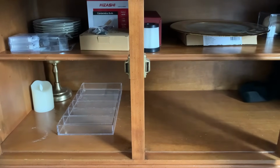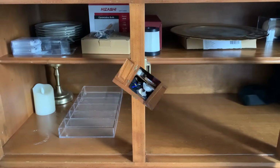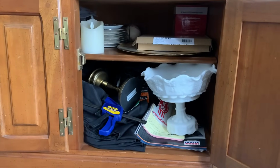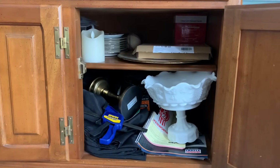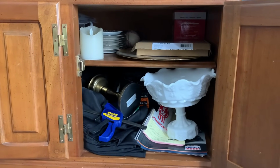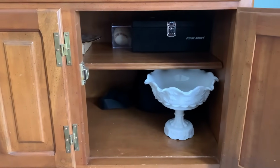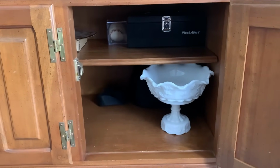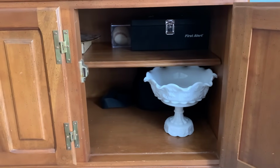And then, of course, the China hutch is all one unit, but I just videoed them based on the doors and what I could fit in my camera. So this was before of this side. And again, just basically, you can see stuff is jam-packed in there. And now it's not so jam-packed. Oh, my gosh. So happy to have this finished.